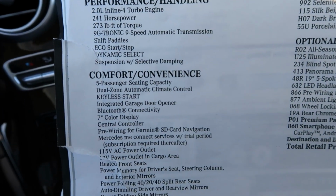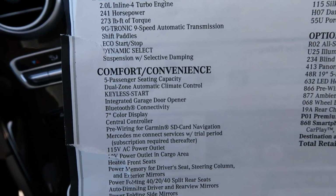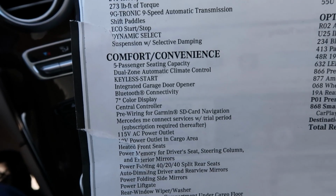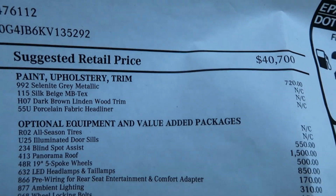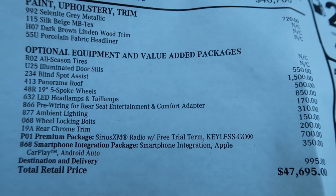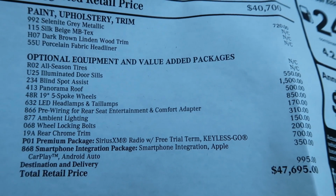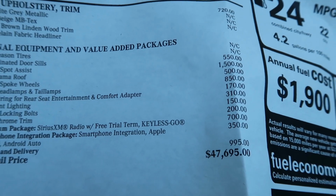2.0 liter inline 4-cylinder turbo engine. 241 horsepower, 273 pound-foot of torque, 40,700. But here are your options. You got about $6,000 in options, including the panel roof, blind spot assist. So, all-in price, a hair under 48 grand.